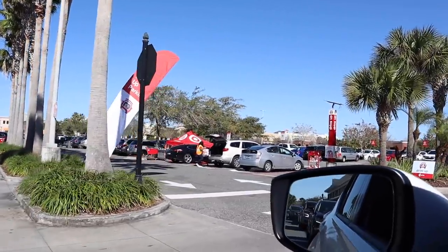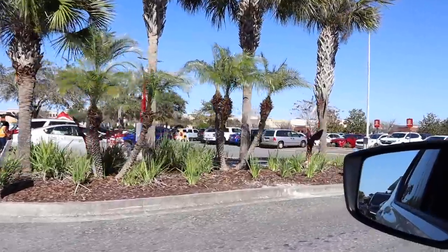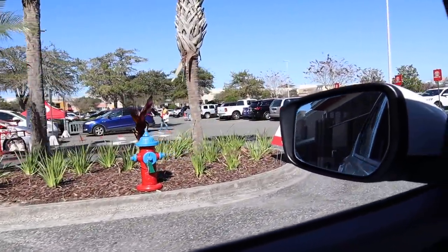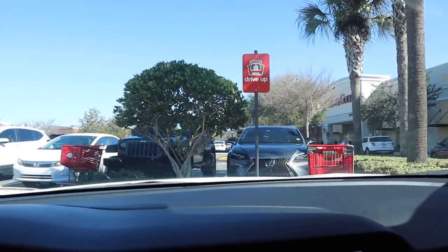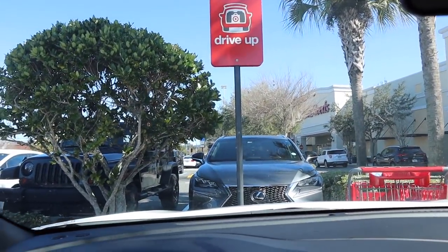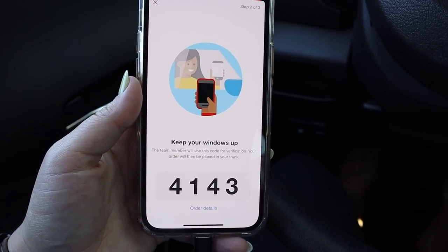Okay, so here's what the whole drive up section looks like at my store. I'm basically just going to pick a spot. I'm just gonna pick this one because it's right in front of me, and tell them that I'm here. So it already knew I was here just by GPS, and then they just verified the code and gave me my order. Okay, so she just came to my window and gave me my order.